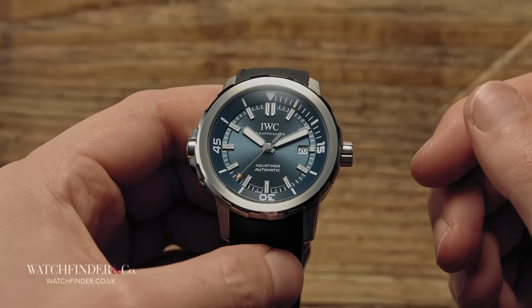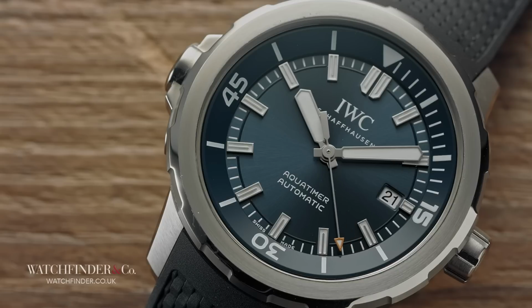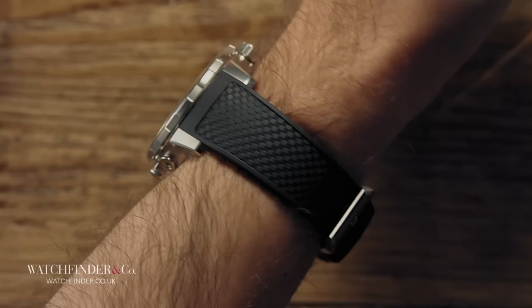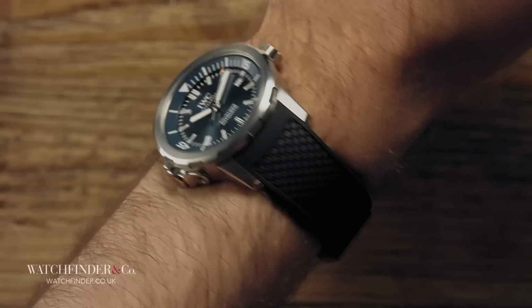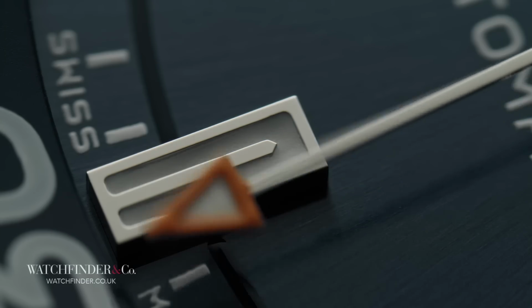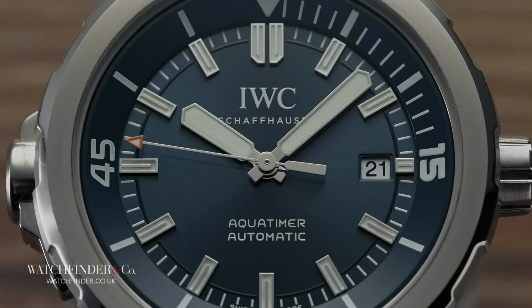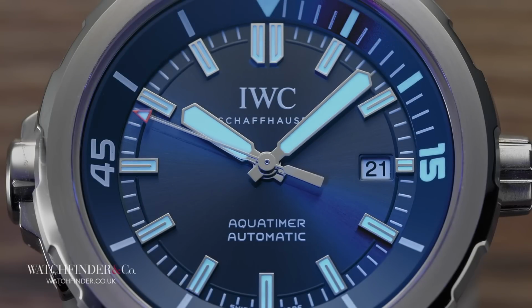How does that translate to the watches, or more specifically, this Aquatimer IW329005? Visually, there's no compromise in the functionality of this 42mm watch. Big, clear, bold markers on a big, clear, bold dial, surrounded by a big, clear, bold bezel. There's no misreading this watch underwater, and that, of course, is the point.